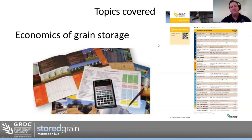I mentioned the grain storage economics. So where there's a domestic market opportunity, happy to talk growers through that as well. Is it worth buying silos? Yes or no? Is it worth making that investment? Where's the cutoff in terms of what we buy versus what we need?